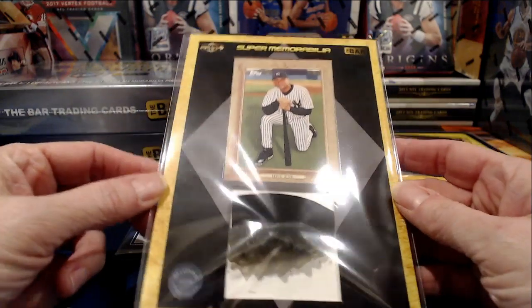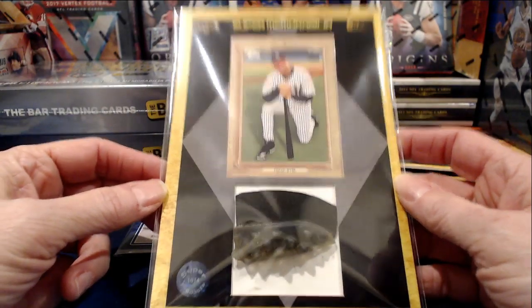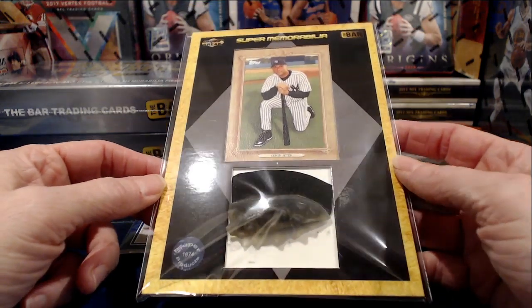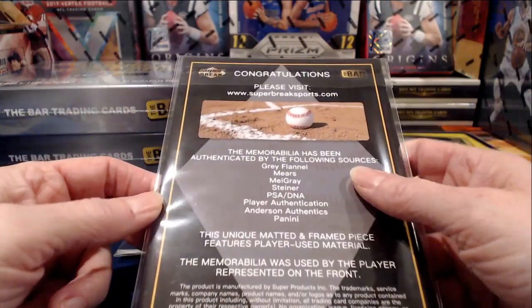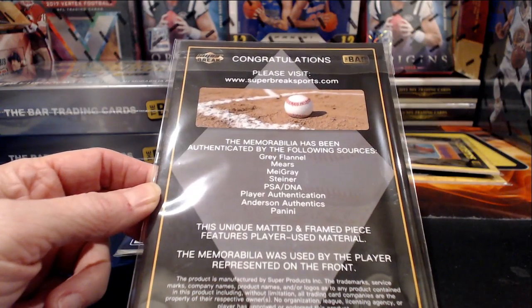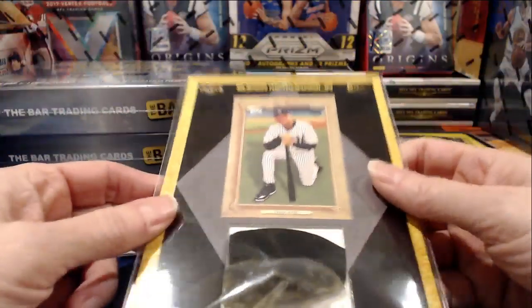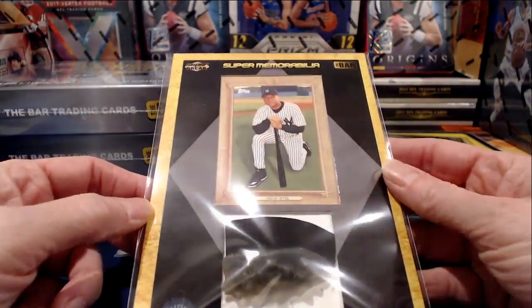This looks pretty cool. That's a Derek Jeter like cleat or something, I think, right? It's like a piece of a shoe for Derek Jeter and the Yankees. Of course, this stuff is all one of ones. So, I mean, that part we already knew, obviously. So that is a player-used Derek Jeter, what appears to me to be a chunk of the shoe for the Yankees.